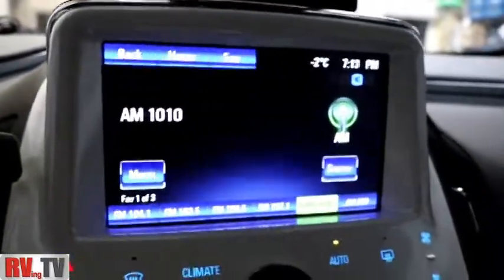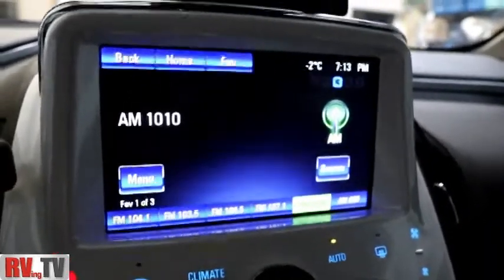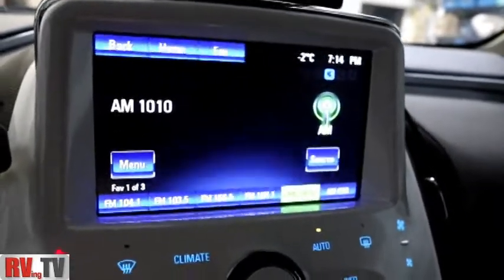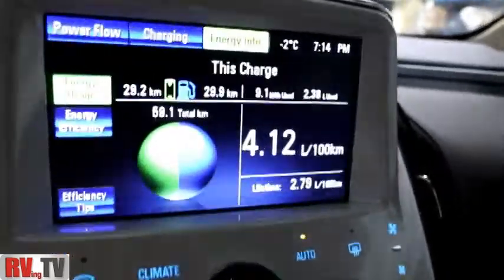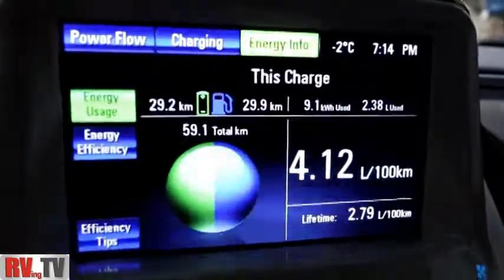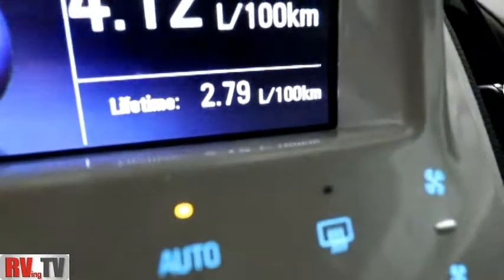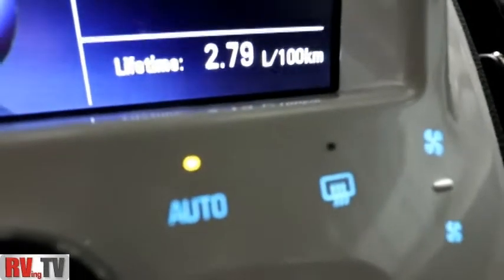We have our radio. This Volt has premium equipment on it, so it has all the goodies which really make driving easy. We have our energy button, and this will allow you to take a look at what your energy usage is. You'll notice here lifetime usage for consumption is 2.7 liters per 100 kilometers.